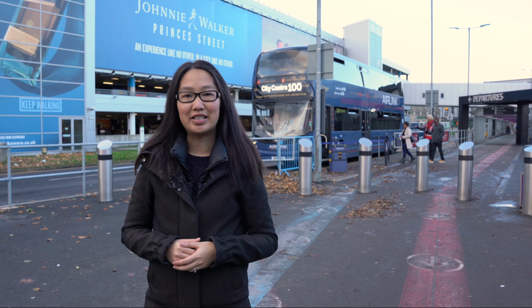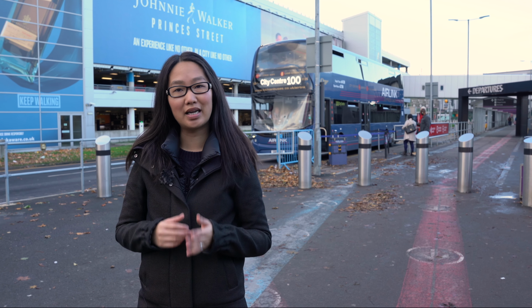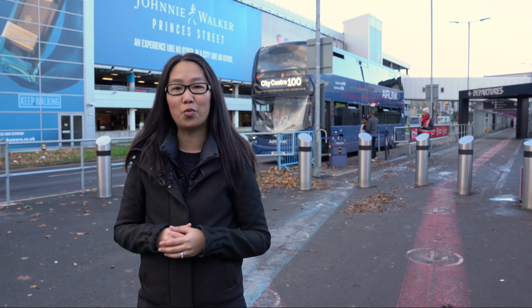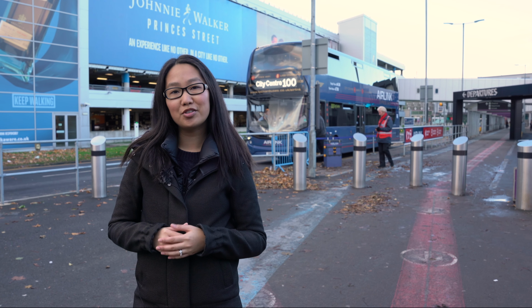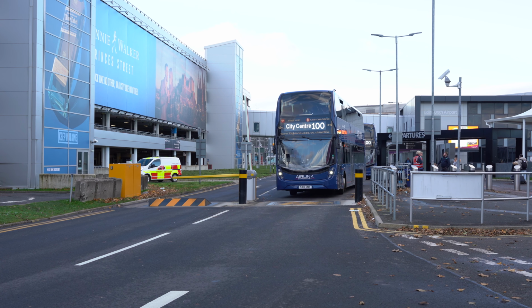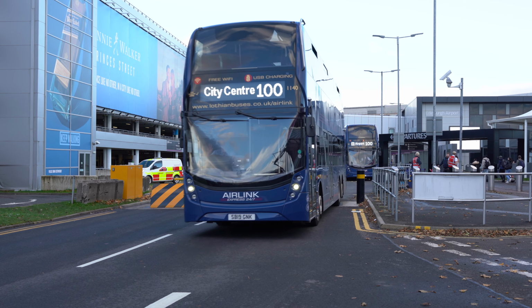The next way to get to the city centre is by bus. There are 3 airport buses, the Airlink 100 and Skylink 200 and 400, but we will focus on the Airlink 100 bus because that takes you straight into the city centre. The 100 bus is an express bus, runs 24/7, and takes about 30 minutes to get to the city centre, with its final stop being South St David Street in Newtown.